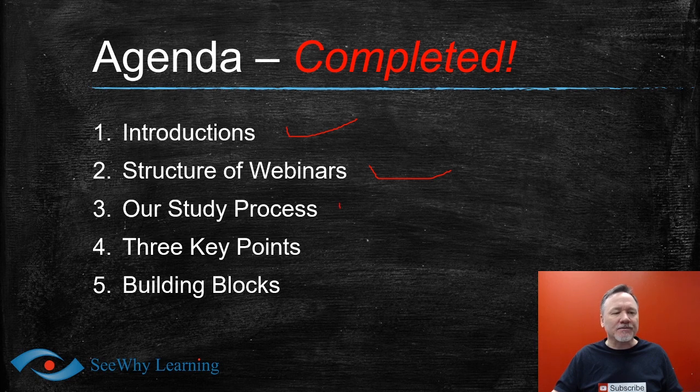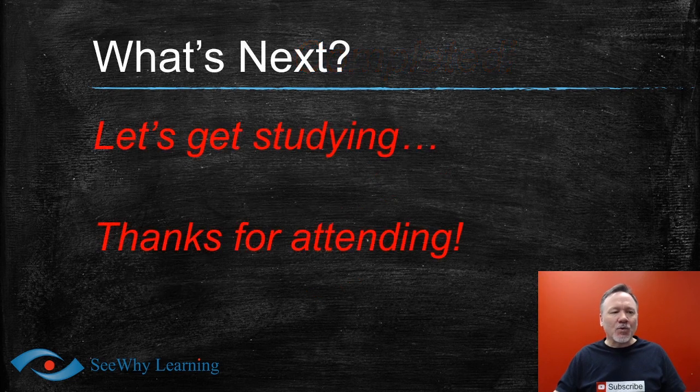That's the study process. We've talked about the three key points: the mutual funds courses are not math exams, we do not cover everything in the textbook because we don't need to, and we simplify and condense what you need to know. We also like to teach in plain English to help you dive into the material faster. And finally, we discussed from a high level what stocks, bonds, cash and cash equivalents, and derivatives are. So what do we do next? Next, we can get studying.